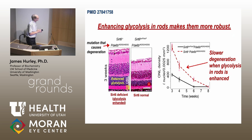There's few photoreceptors because the photoreceptors have degenerated because of this PDE6 mutation. But when he knocked out SIRT6 and enhanced glycolysis, it slowed the rate of degeneration. You can see there's a lot more photoreceptors here. If you look at the outer nuclear layer, density is an indicator of the number of photoreceptors, and it declines more slowly when glycolysis is enhanced. So it doesn't stop the degeneration altogether, but it does seem to make them more able to resist it.